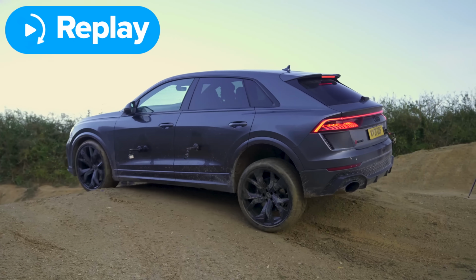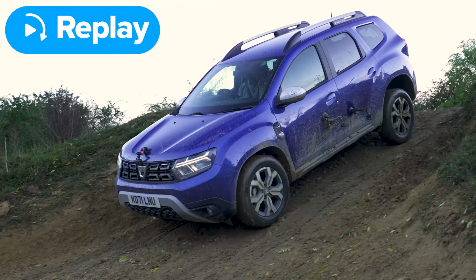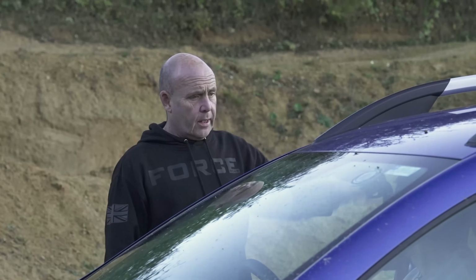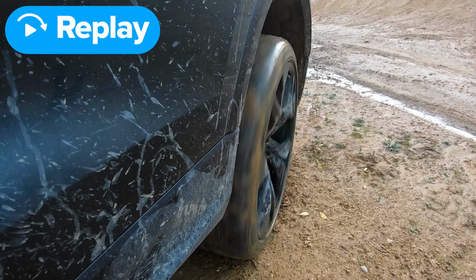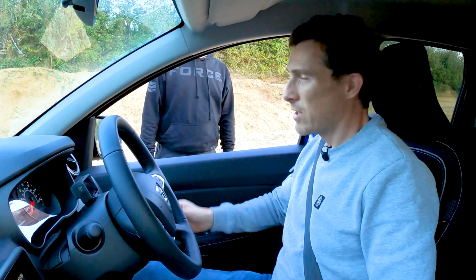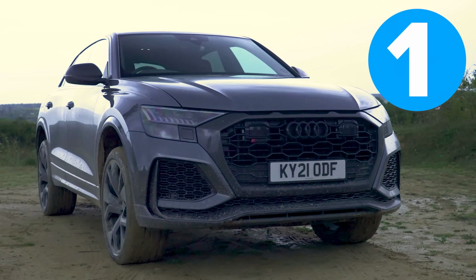Okay then, so what do you think? Which did best over that section? Coming down the hill, slower, slightly more controlled, more clearance at the front. Yeah. Coming over this section here, less wheel spin. Yes, you touch very slightly, but you had less wheel spin. That was spinning a lot more. Really? And it doesn't matter touching in this, does it? Give it to the Duster. We're going to give it to the Duster. So 2 points to the Duster, it's clawing it back, and just 1 point to the RSQ8.